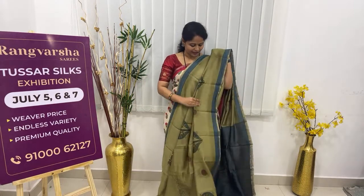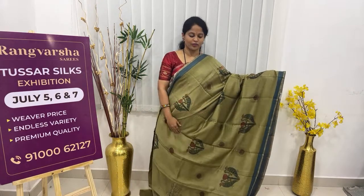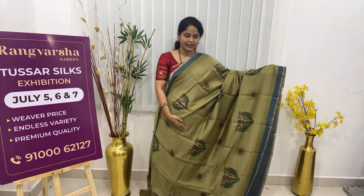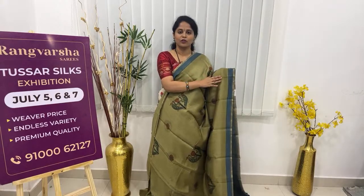The entire look of the saree is like this. You can go for it in a pleated or in a single pleat version as well. So the complete saree has digital print. All these motifs are equally spaced on two sides. We have these contrast borders.